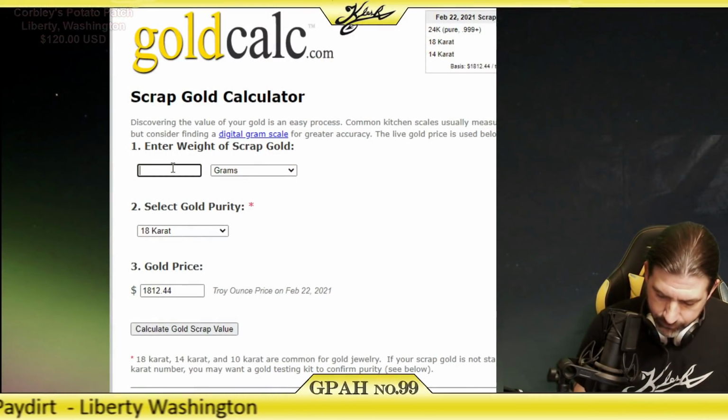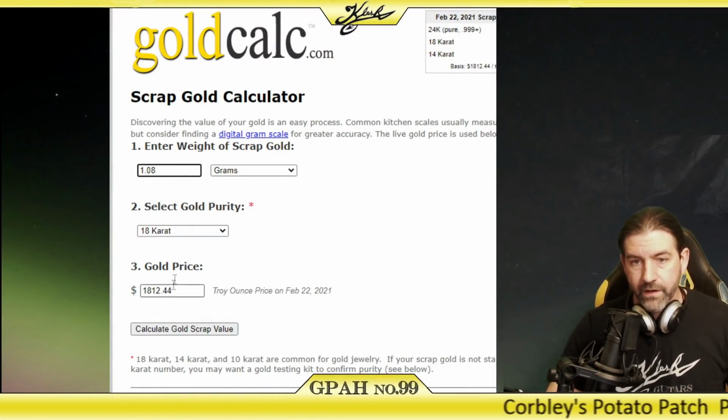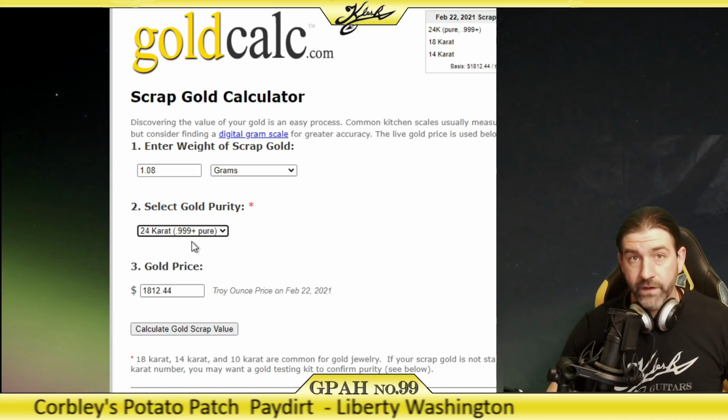We had 1.08 grams of gold for our review bag, and we're going to call it 24 karat purity because you can resell natural placer gold just like this to pay dirt vendors like myself.